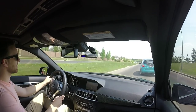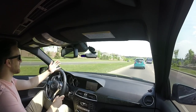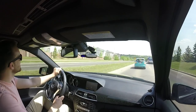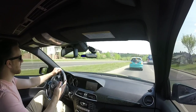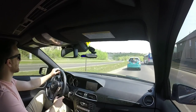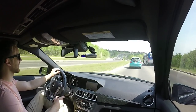Really? Clearly, look at this. She saw that I had my turn signal on. I was already halfway through the lane, and she's like, okay, no, I'm gonna switch right in front of it. What a start to her day. And now she's gonna go slow, you know? If you're gonna switch in front of me, at least go faster than that bus. Honestly, they need to learn how to drive.